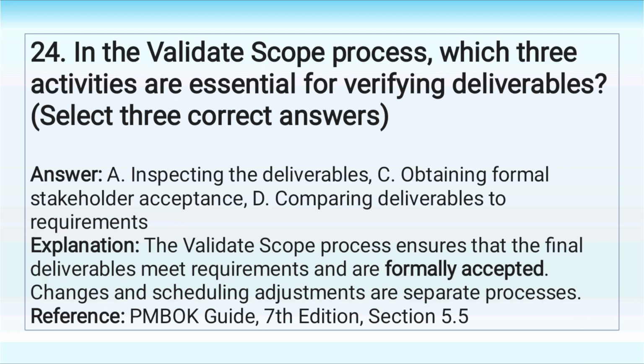Answer: A. Inspecting the deliverables. C. Obtaining formal stakeholder acceptance. D. Comparing deliverables to requirements. Explanation: the validate scope process ensures that the final deliverables meet requirements and are formally accepted. Changes and scheduling adjustments are separate processes.